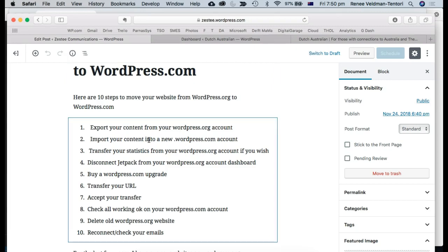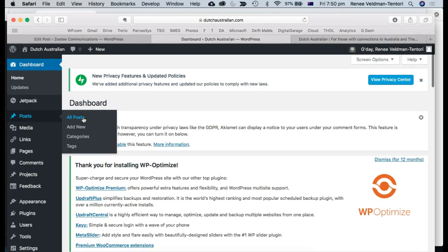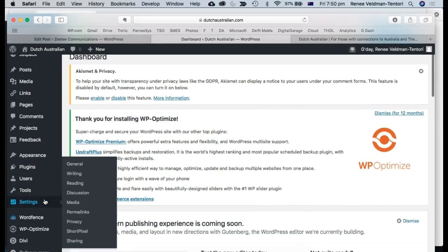I'm going to do a few of these steps and I'll pause this along the way, but this is my Dutch Australian. I have, I think, about 500 posts. I've done this on my other websites, which are smaller sites, and I've saved this one for last, and I'm really hoping it all runs smoothly.